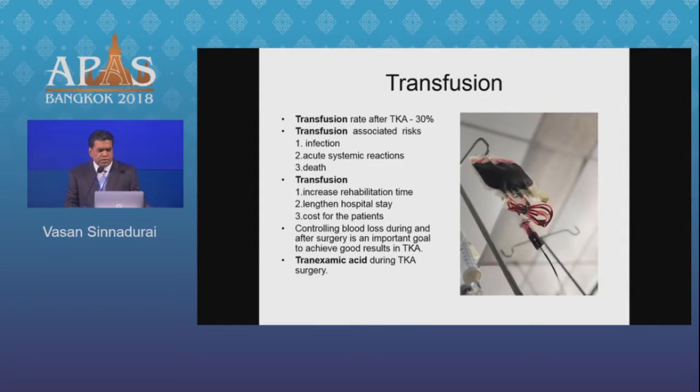Now, transfusion. The transfusion rate in TKA is about 30% worldwide. Transfusion-associated risks, as we all know, are infection, acute systemic reactions, and death. Transfusion normally increases rehabilitation time. That means lengthening hospital stay, and lengthening hospital stay means cost to the patient. Controlling blood loss during and after surgery is an important goal in achieving good results in TKA. And tranexamic acid during TKA is something that I'm going to talk about.